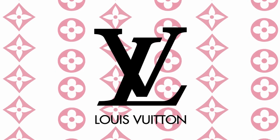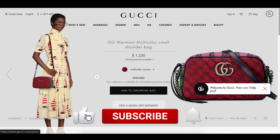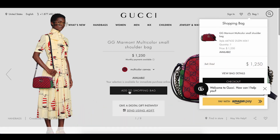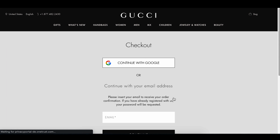Let's go and shop on Gucci.com to start with, and then Louis Vuitton. I'm going to pick a handbag because, of course, if you're coming to Gucci, that's what you're looking for, right? I found this red handbag that I'm going to add to my shopping cart. Okay, a few payment options, helpful. Let's go to the actual checkout.